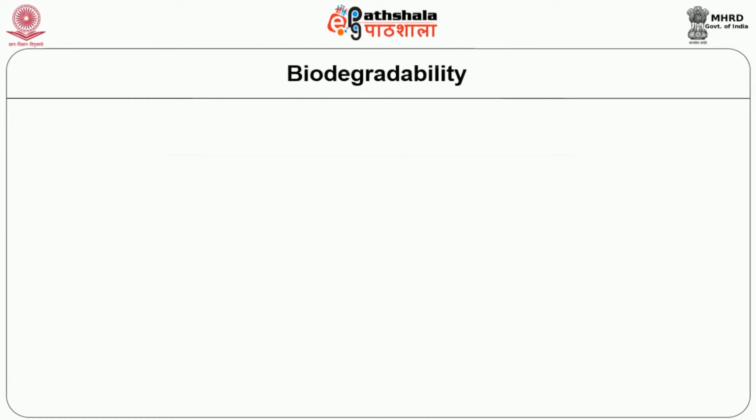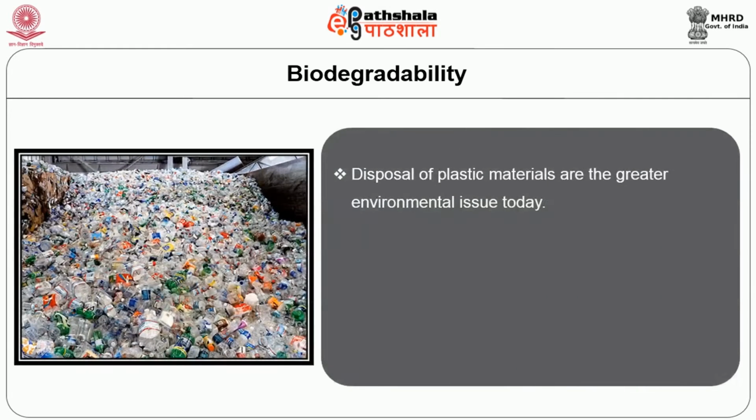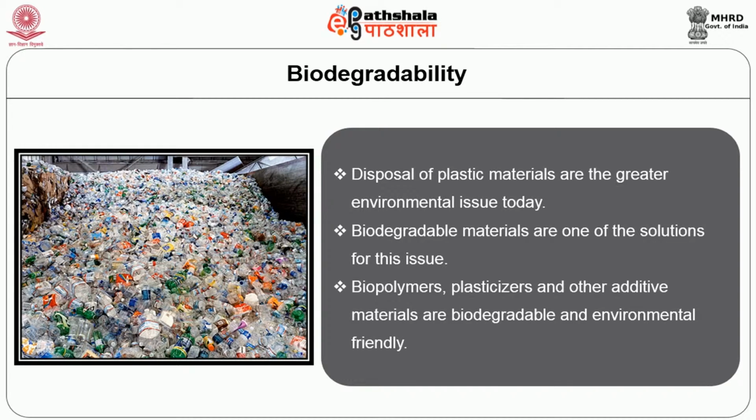Next important one is biodegradability. Disposal of plastic materials is a greater environmental issue today. Biodegradable materials are one of the solutions for this issue. Biopolymers, plasticizers and other additive materials are biodegradable and environmentally friendly.